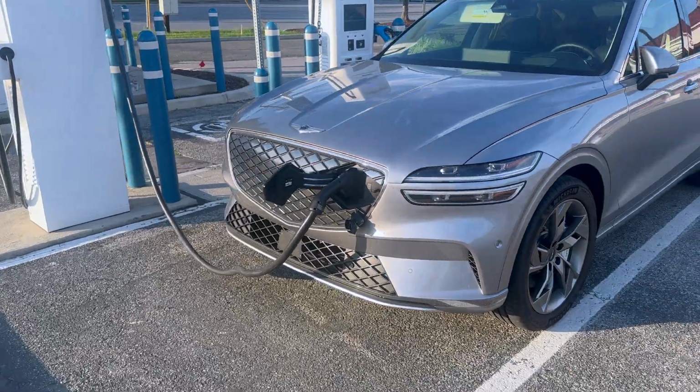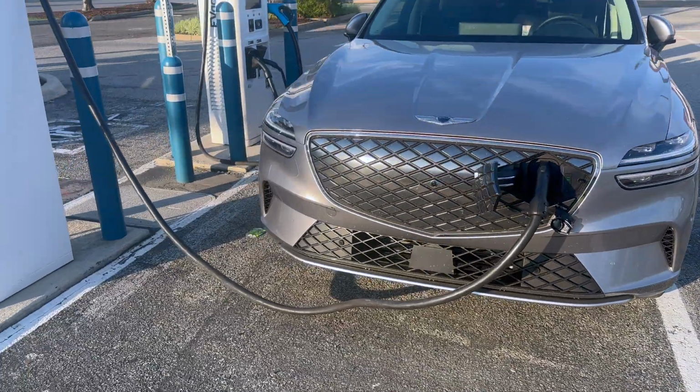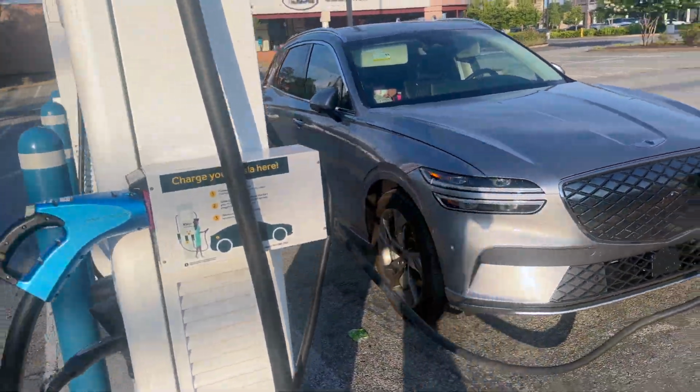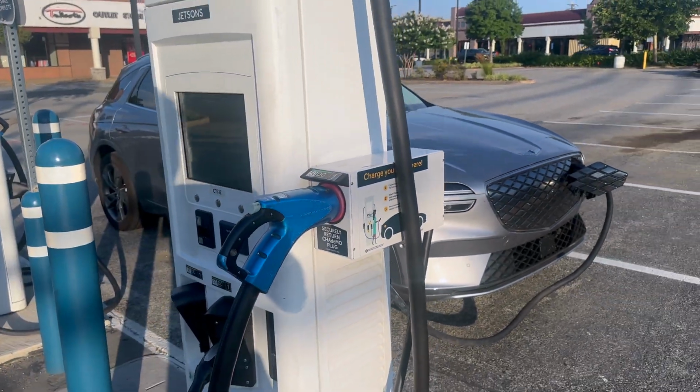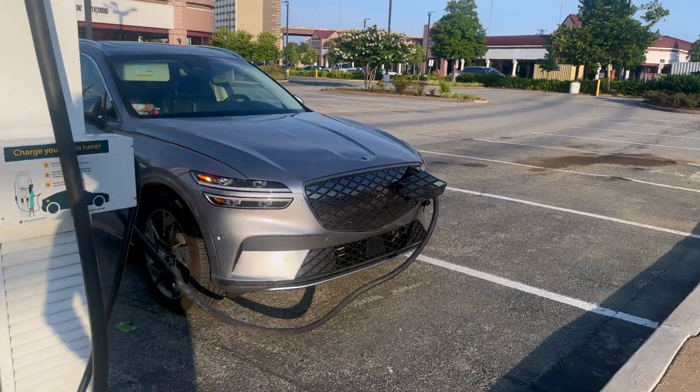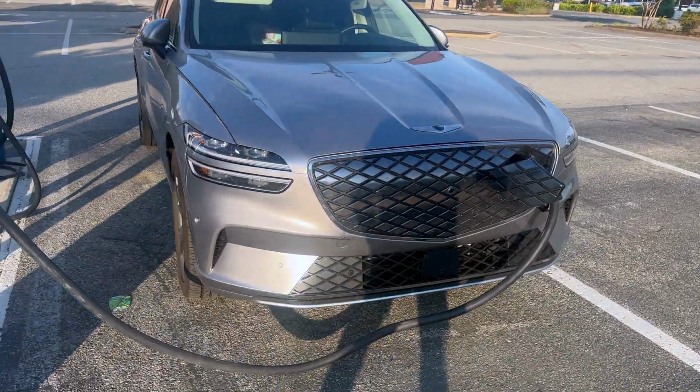Now, I do still wish that they had spec'd 300 amp cables like we saw at the Circle K charging station, because then we'd be able to max out the 200 kilowatt that this thing is rated for. But, like I said, this I am still more than happy with.